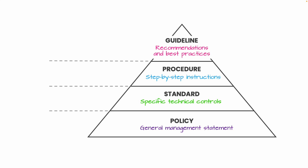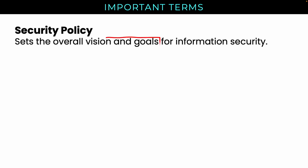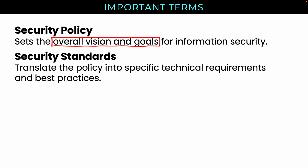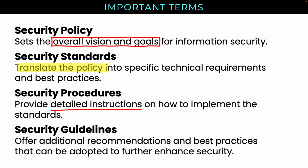In terms of the questions they answer, policy tells us why we aim to achieve something. The standard tells us what we implement, and the procedure tells us how to implement it. So we'd say these are all mandatory. Guidelines, recommendations, and best practices, those are nice to have, but they are, generally speaking, optional. To go a bit deeper, the security policy sets the overall vision and goals for information security. Standards translate the policy into specific technical requirements and best practices. The security procedures provide detailed instructions, think step-by-step instructions, on how to implement the standards. And security guidelines offer additional recommendations and best practices that can be adopted to further enhance security.